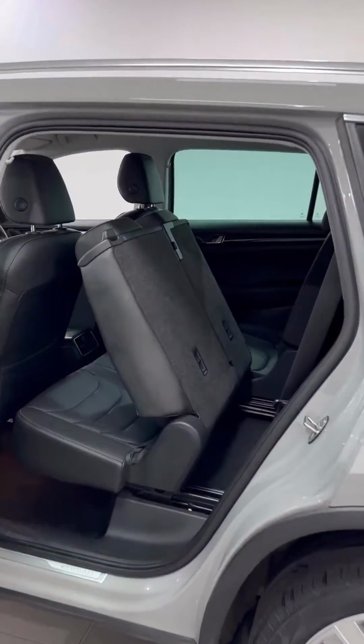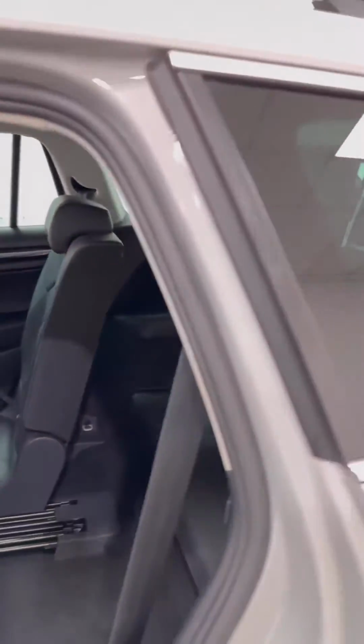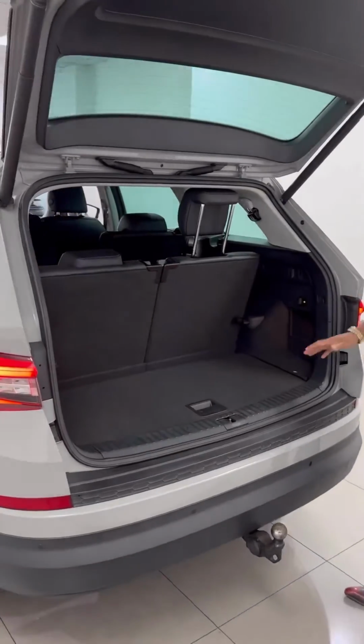lots of space for all your friends and family, but just check out that third row seating, because even with the third row seats up, you're going to be surprised to see that you've still got a boot space as well, where you can put bags, suitcases, whatever you're going to use it for.